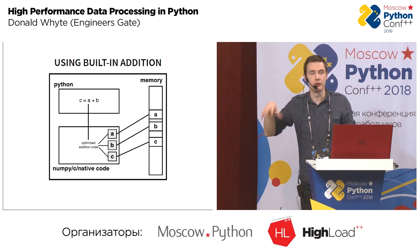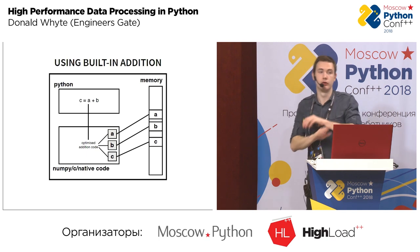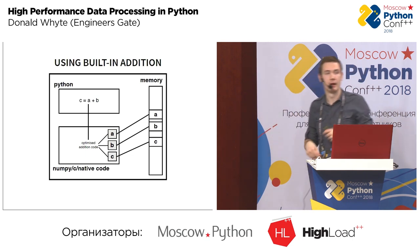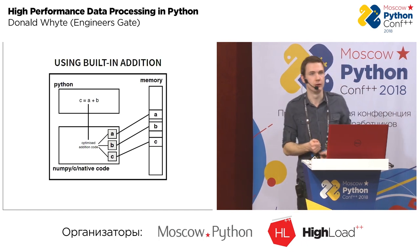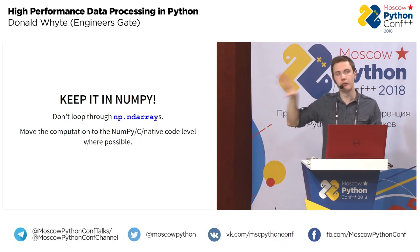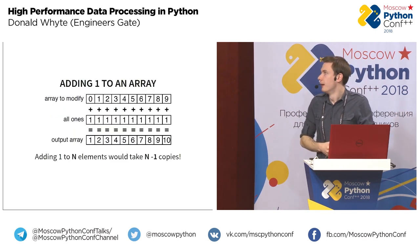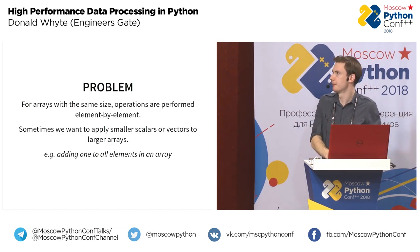What you should always do when using NumPy is keep the computation in C. You always push it down to the C level and do no explicit looping in Python. By using the built-in addition operator, all the code actually runs at the C level, and so we can get the advantage of all of these optimizations that C can do that Python can't. So the key is you don't loop through these types of arrays. You always avoid explicit looping, and you always utilize the built-in operators.